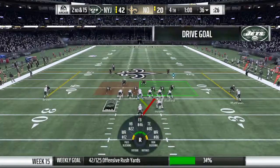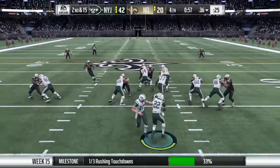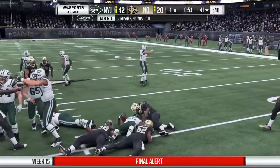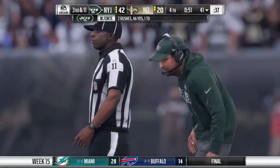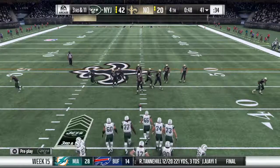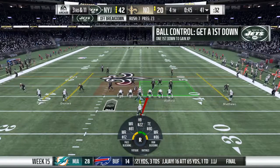What you're hoping is that you figure out, you see, and get a clue that maybe there's going to be some pressure coming at you, and you change the blocking schemes. Maybe you go to max protection. The biggest one is maybe you bring your running back in to try and keep you clean. But in that case, that didn't happen. Zero accountability, and a sack resulted.